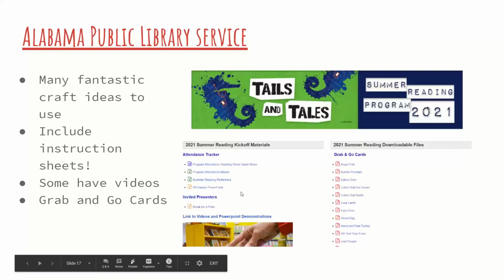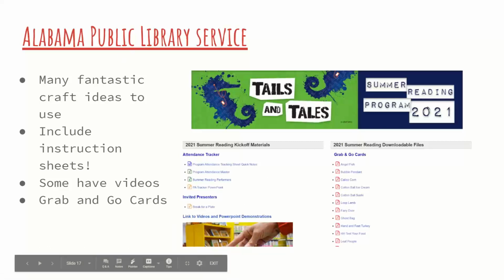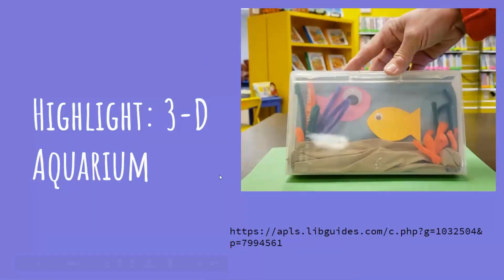Also, they have some cool videos. I don't think I showed a picture of that, but they have some pretty cool videos. This is my favorite. It's the 3D aquarium, which they made out of an old VHS case. So video cassette case. I couldn't find one, so I couldn't make my own, but I thought theirs was pretty awesome. It's a little aquarium, and so if you've got some VHS cases sitting around, here's a great way to use them. Just give paper googly eyes, whatever you want to have in that aquarium, and then that can be made on site or on the go, and it's pretty cute.